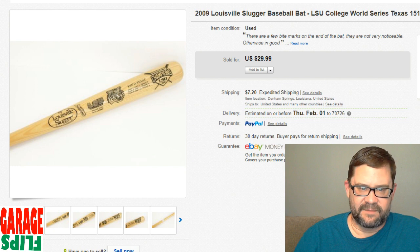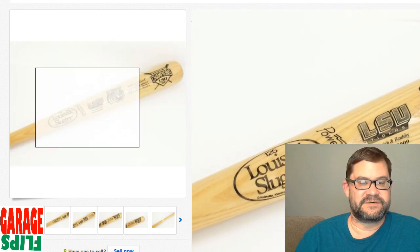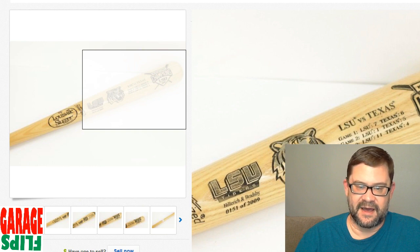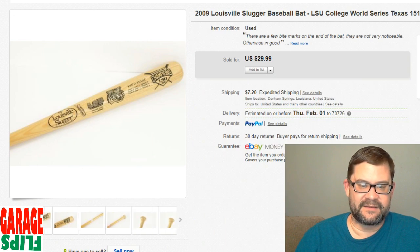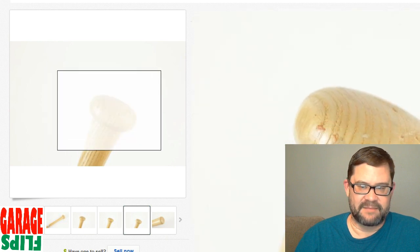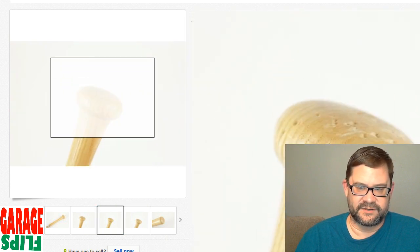Picked this bat up at a yard sale quite a while back, and it was in my storage unit. I listed it and sold it the same day. It's got some LSU Tigers stuff from when they won the national championship in 2009, and it's a Louisville Slugger bat. The only issue was some bite marks from the dog of the guy that I bought it from. You can see them there too.